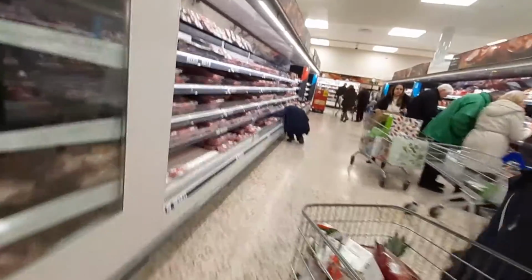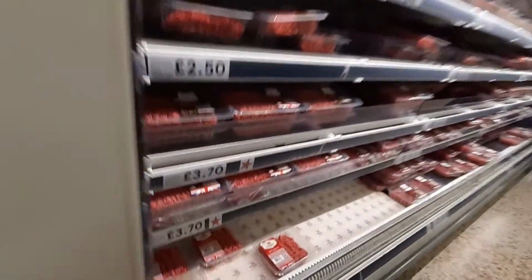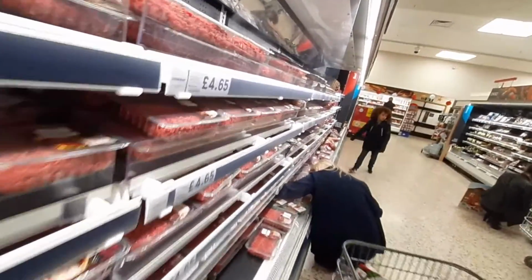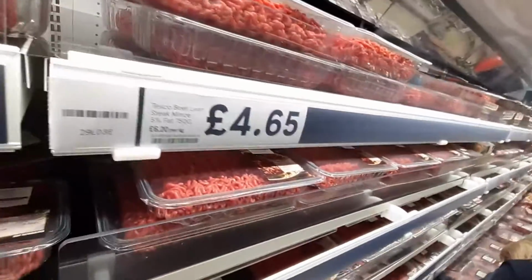So here they've got meat on the right, and they've got, I don't know if we went down the chicken aisle because we didn't buy any chicken. I was showing you the minced beef here, so there's all different prices. You can get steak mince, organic. Obviously the organic is more than the Tesco's own brand mince, and the higher the fat content, the cheaper it is as well. So that was £4.65 for 5% beef, and like I said, the frozen it was £3.50, and I don't think there's much difference.